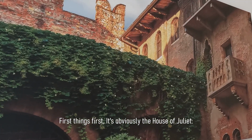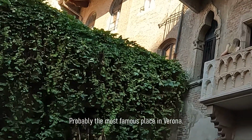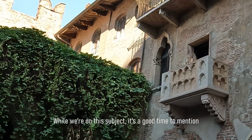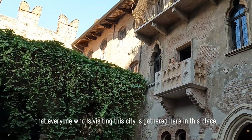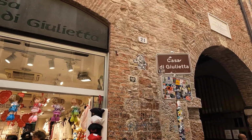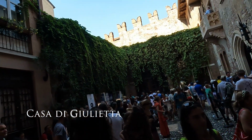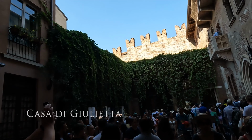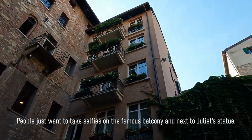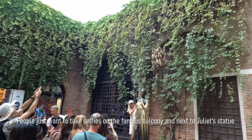First things first, it's obviously the House of Juliet. Probably the most famous place in Verona. While we're on this subject, it's a good time to mention that everyone who is visiting the city is gathered here at this place. People just want to take selfies on the famous balcony or next to Juliet's statue.